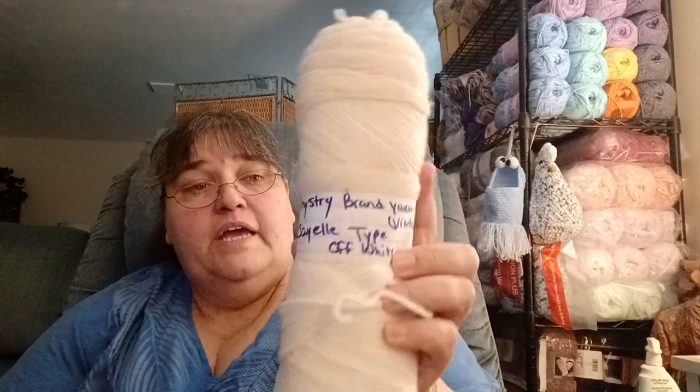So if I had a little bit of a ball band, I would be able to make my own and know what I have here. So I think this is definitely a vintage type of yarn too. Let's see, here's another one. Another white one, or off-white.